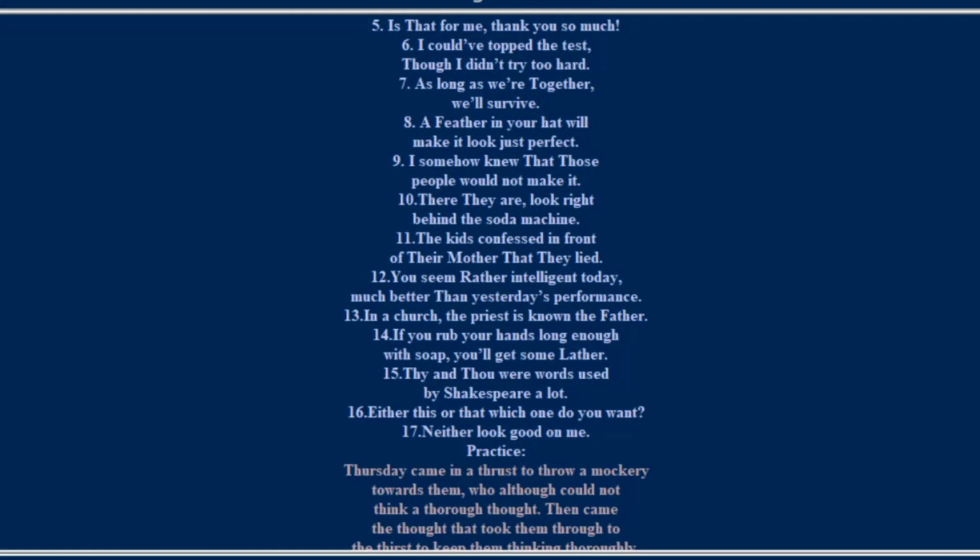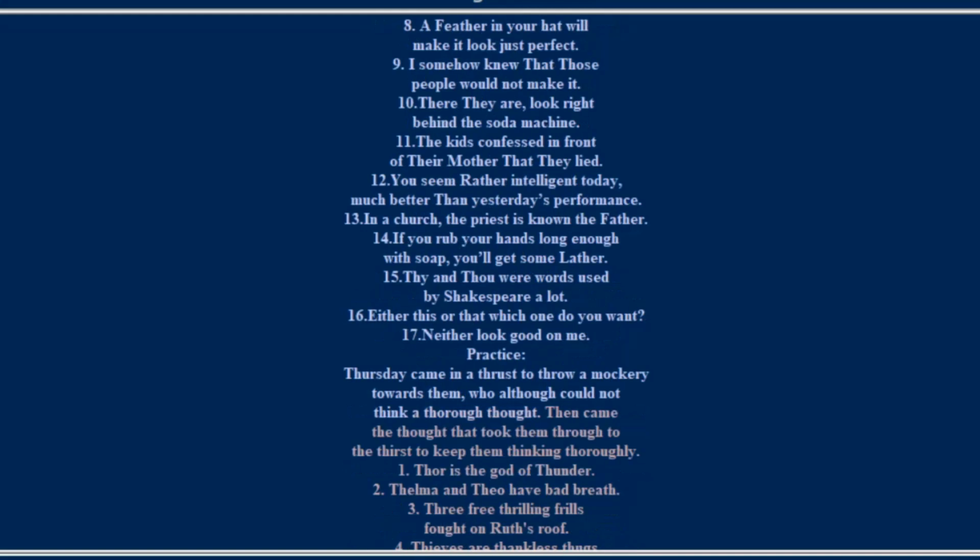Now some practice. Thursday came in a thrust to throw a mockery towards them, who although could not think a thorough thought. Then came the thought that took them through to the thirst to keep them thinking thoroughly. Thor is the god of thunder. Thelma and Theo have bad breath.